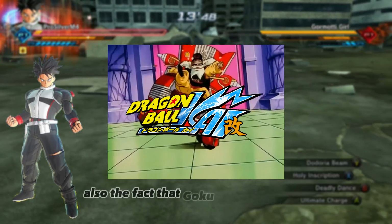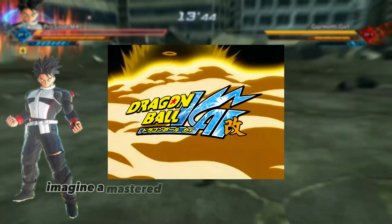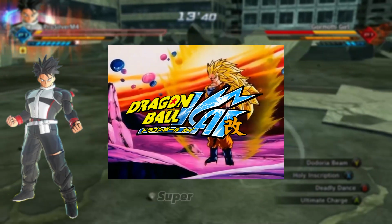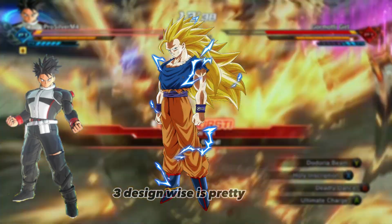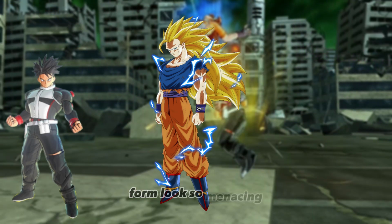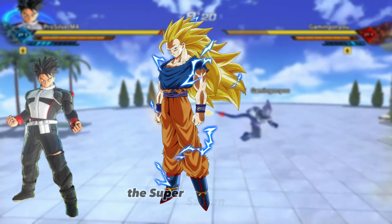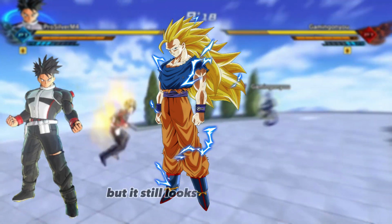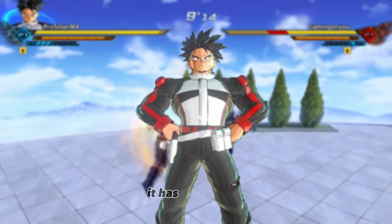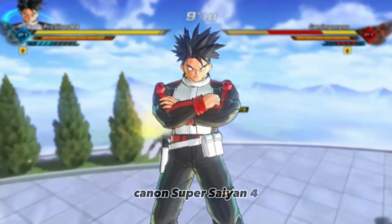Also, the fact that Goku never mastered the form is really stupid too. Imagine a mastered Super Saiyan 3 with no energy drain and more power. Super Saiyan 3 design-wise is pretty great. The elongated hair with no eyebrows makes this form look so menacing. As for the aura, it's just a more amplified version of the Super Saiyan 2 aura, but it still looks badass though. I would give it A tier if we got to see it more, but for that it has to be B tier. Next is the non-canon Super Saiyan 4.